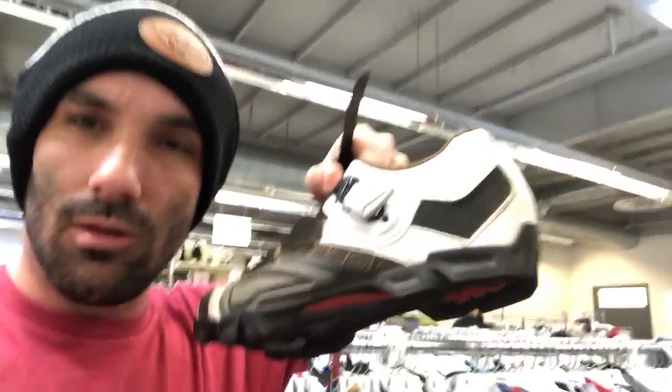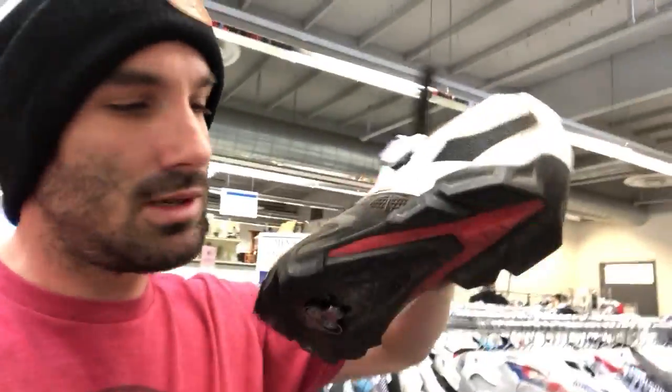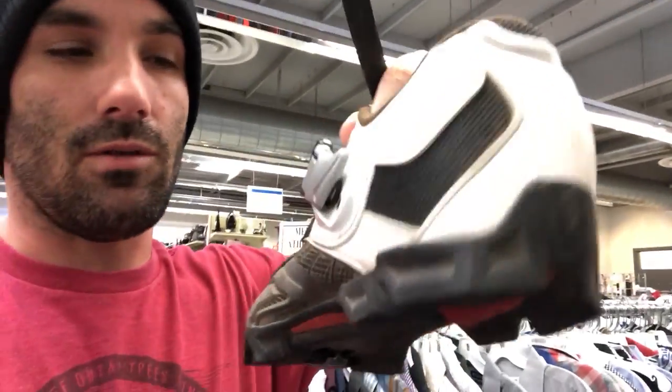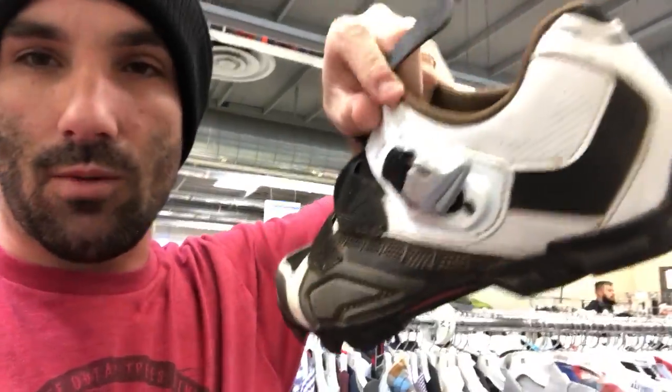So I'll show you these, but they cost $10 a pair. So it's not as good as if you were at the bins or if you were getting them for like a couple bucks a pair. I got these Shimano M162s. These are gonna be 10 bucks, but they're just dirty. Overall, they're really good condition. They have the ratchet strap.